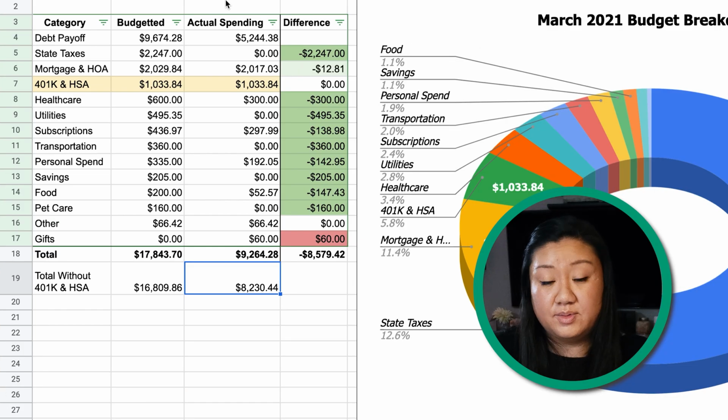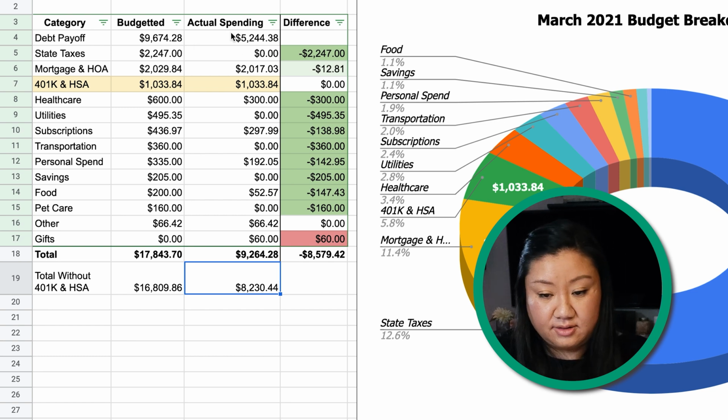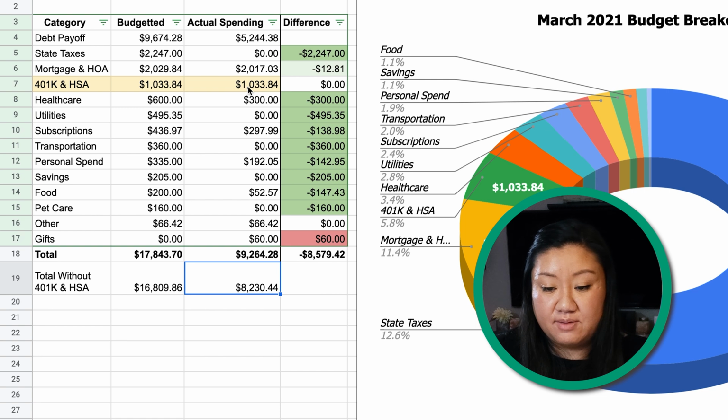So since we're almost halfway through March, we already did some spending, and we have already paid $5,244.38 in debt payoff for credit cards and a little bit of student loan minimum payments. We haven't paid the taxes yet. We've already paid our mortgage and HOA, which is a little over $2,000. And the 401k and HSA money has already been deducted.